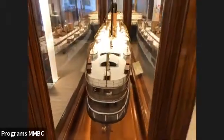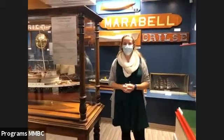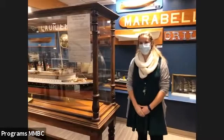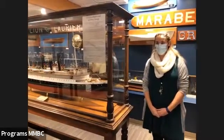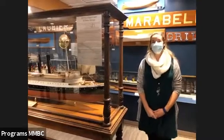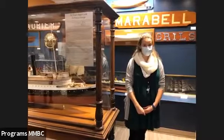What's the role and function of models like this? Is it to help ship builders better understand how ships are made? Is it just for entertainment purposes? What are some of the reasons why people would make such intricate models like this? That's a really good question. Ship models serve a lot of different purposes.